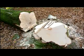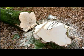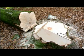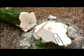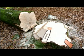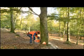Then saw away from the hinge a small distance, approximately the width of the bar. This is to prevent you from sawing into the hinge when you turn the saw around. Saw carefully around the trunk. When you've passed the middle, insert a felling wedge, which is the best tool for felling large trees. Keep sawing until the bar is parallel with the directional notch on the other side.